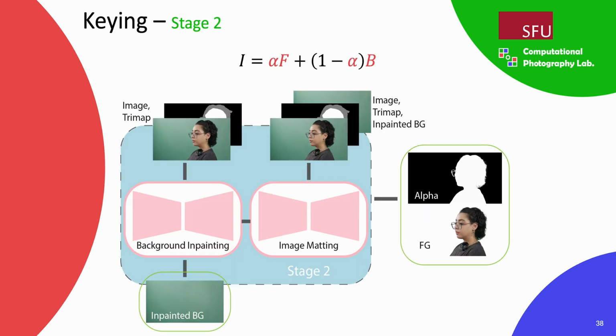Stage 2 of our KIM process is the matting network, which involves estimating the alpha and the foreground from a composite image. If you notice, we have an additional network, which is the background inpainting network, which takes in the image and the trimap, and estimates a background, which is used as an input to the matting network. You may be wondering, why didn't we just use the clean plate? We'll talk about that in this section.